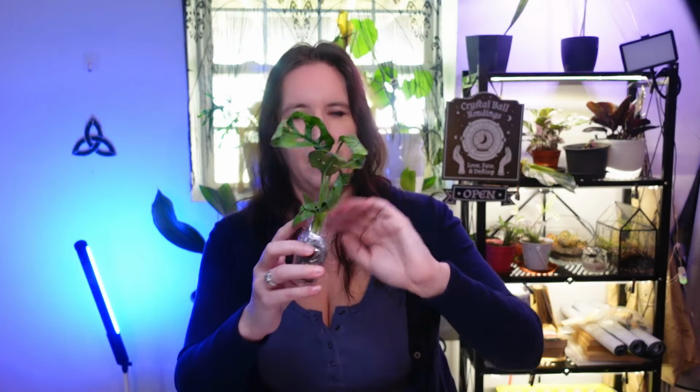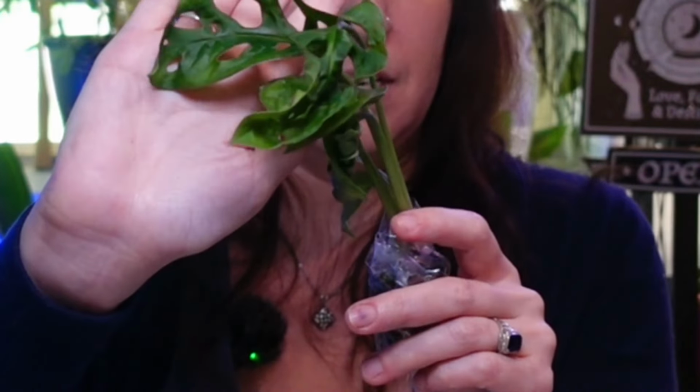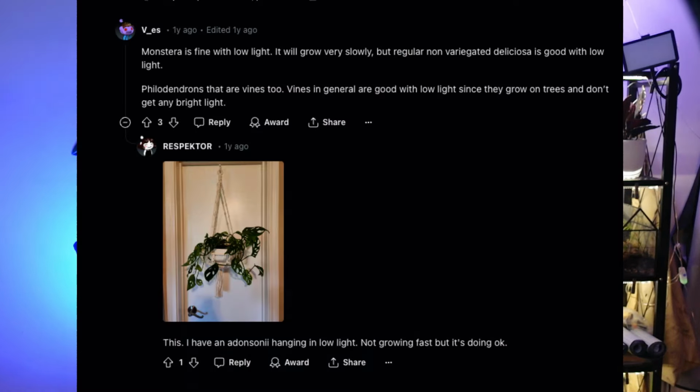I apologize. But as you see, I just got this from Orange Lake Nursery, and I will put a link to that unboxing here. As you can see, it's still a little starter plant and it needs some water, but you can see this Monstera has a very cool design to it. And I love this Monstera because it's fairly cheap and can handle some neglect, including lower light conditions. This Redditor actually mentioned they use it in a hanging basket, which is pretty cool. I never thought to do that.